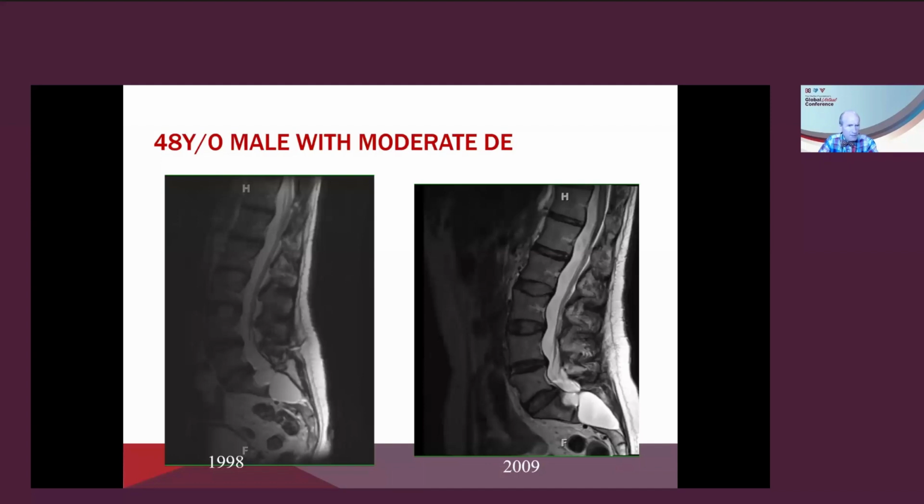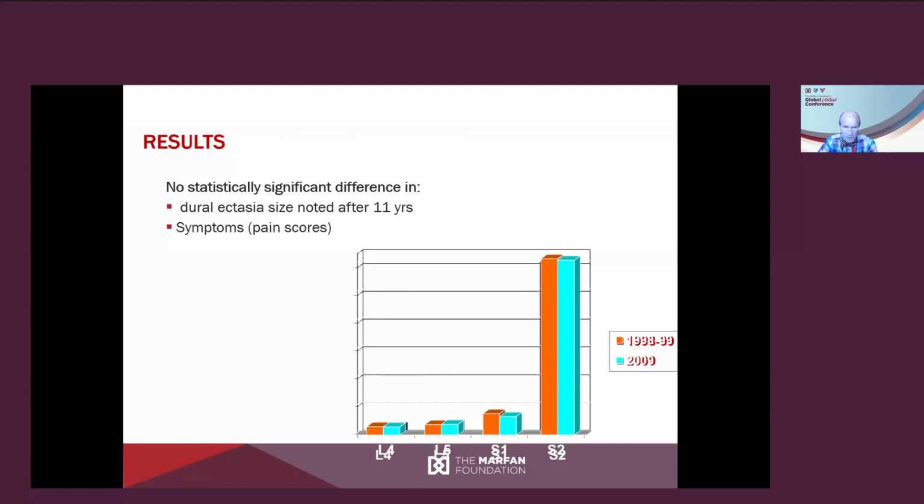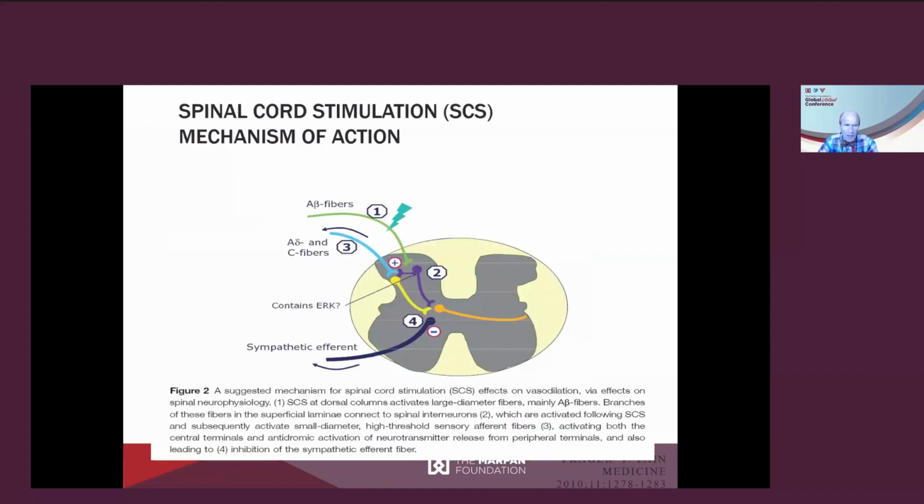I had a slide of it on there, but it's like a metallic disc, and it's attached to wires, and the wires are inserted onto the top of the spinal structures. It's a minor surgical procedure, not a large open surgical procedure. It's pretty minimally invasive, and it's typically done by a pain treatment specialist.